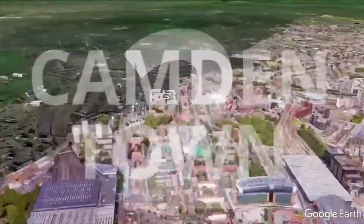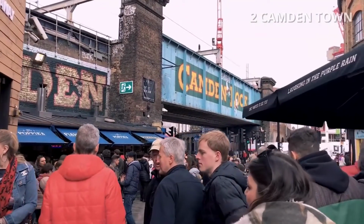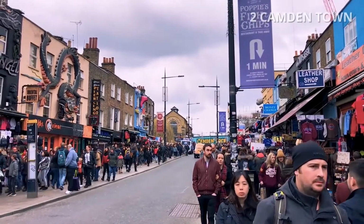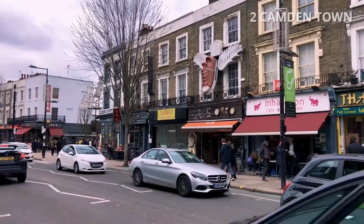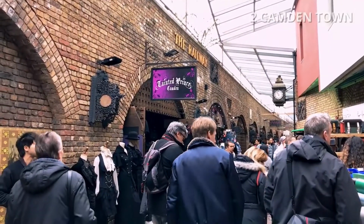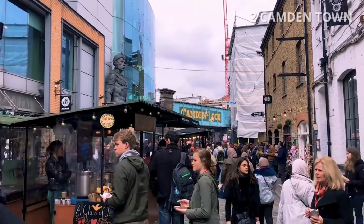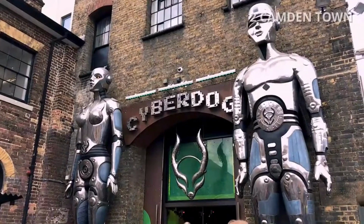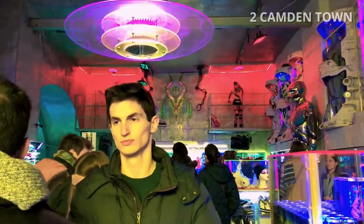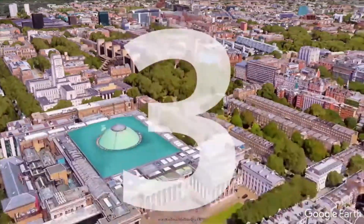Number 2. Camden Town. This former industrial economic base has been replaced by service industries such as retail, tourism and entertainment. The area now hosts street markets and music venues which are strongly associated with alternative culture. Don't forget to visit an amazing Camden Market and Cyberdog store with futuristic fashion, club wear, rave clothes and live dancers inside the shop.